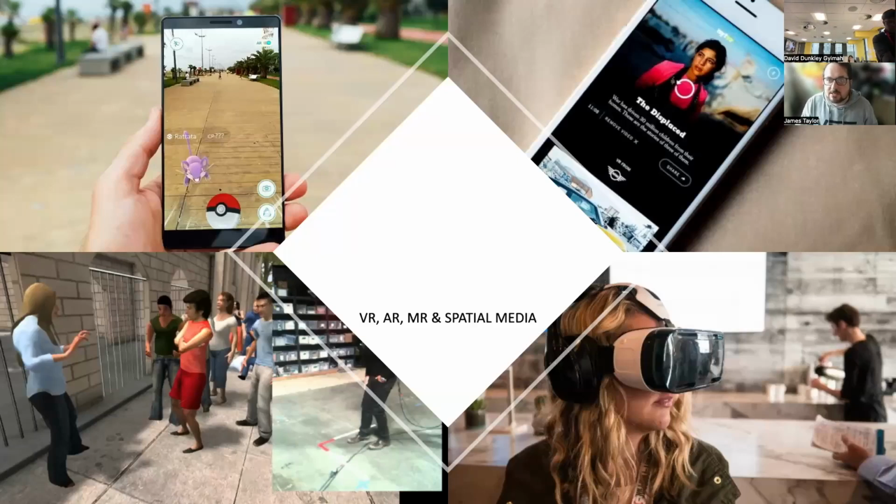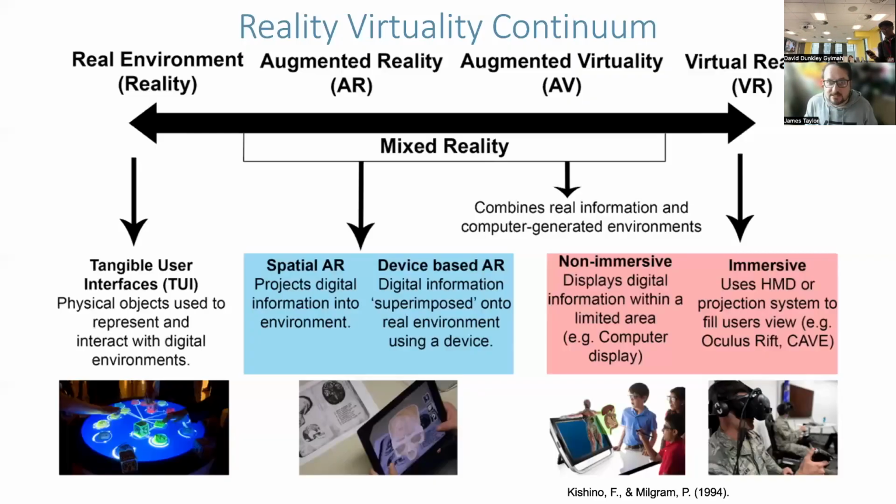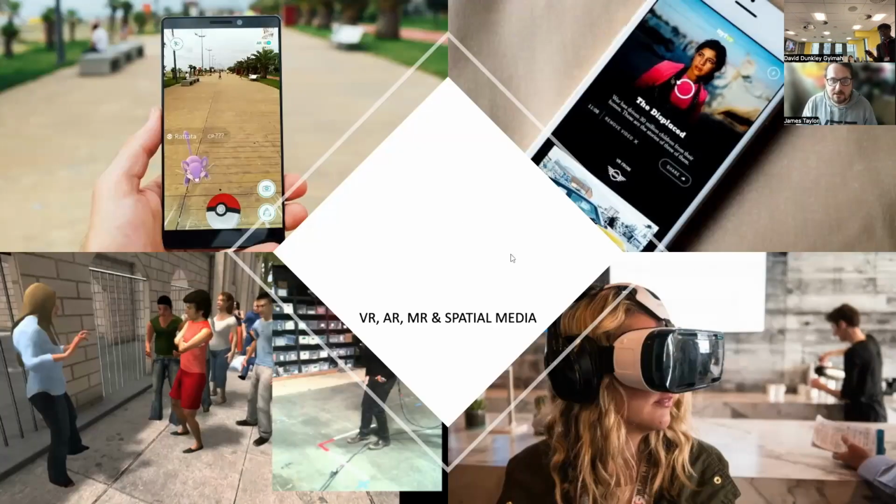So this is going to be a nice little roundup of basically the last 7-8 years of work I've been doing in terms of research into immersive technologies, XR technologies, and spatial computing. We're going to keep it short and sweet, and I'll go over the key points to be mindful of when thinking about any of these new media formats or new forms of technology.